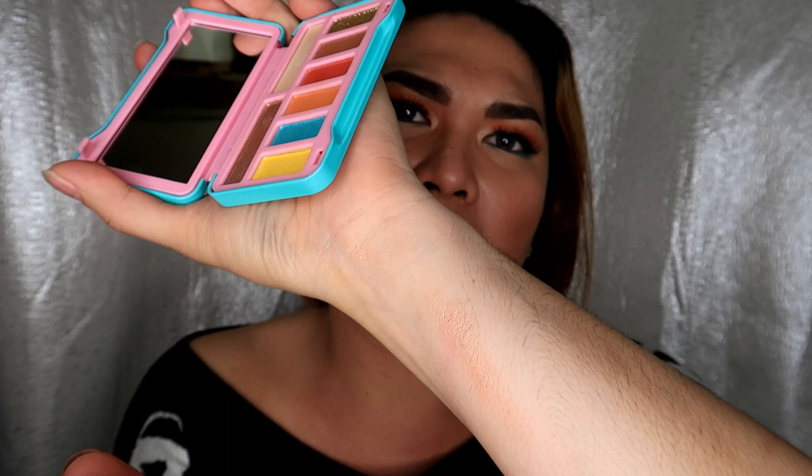Ito pala nakamote na ko yung swatch to kanina. So, swatch natin ngayon. Hindi siya masyado kita actually, pero anyway, may shine pa rin siya. Tignan natin kung nagsashine siya. Hindi siya nakita actually.